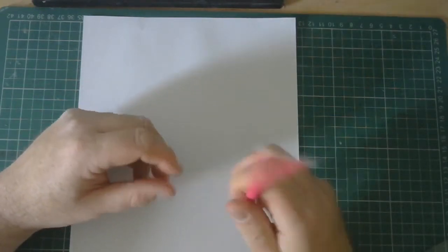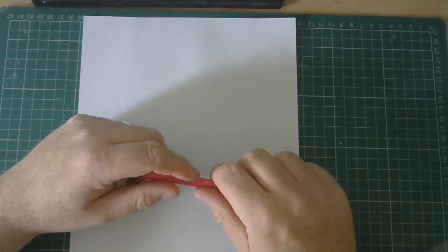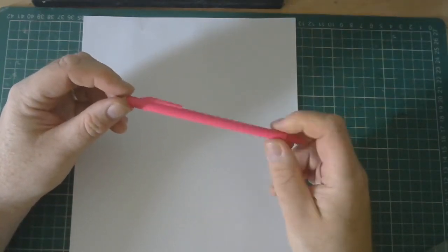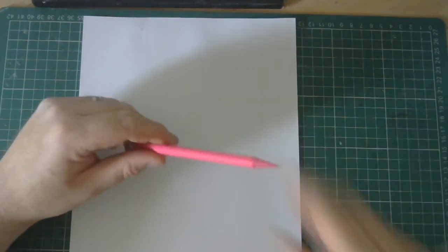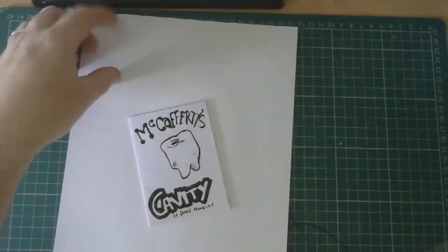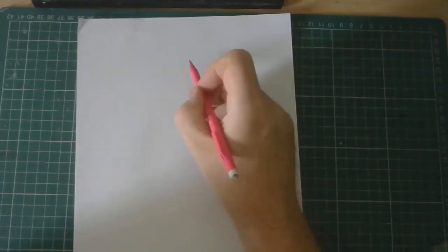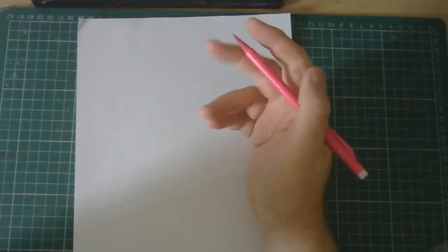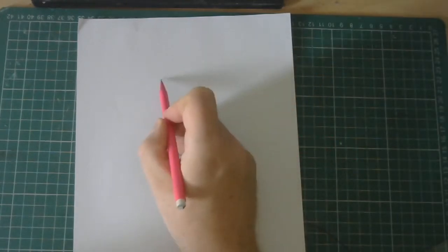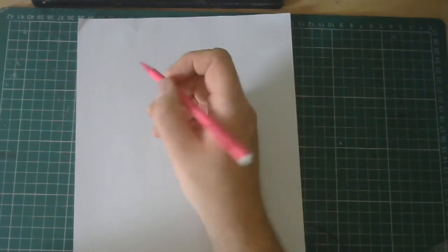Today we're going to be looking at something called POP, which is point of purchase, and basically we're looking at ways to store or display products, and in this case we're looking to store and display mini comics. So I want to make something to store, to display my mini comics. I realise I'm drawing with a pencil here, so this may not show up. Let's find out. I'll push really hard, or I'll switch to a marker if I need to.